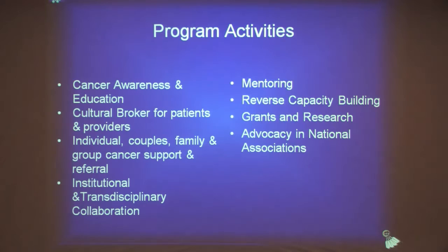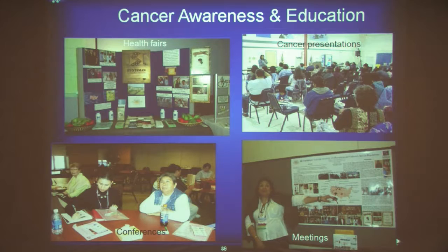Some of the activities that we do up at Huntsman Cancer Institute: we attend a lot of health fairs through tribal organizations, we do cancer presentations, we attend conferences, and we attend meetings. This is Phyllis at the American Association for Cancer Research giving a poster presentation. We travel to powwows, softball tournaments, and different Indian organizations just to get the word out as much as possible.